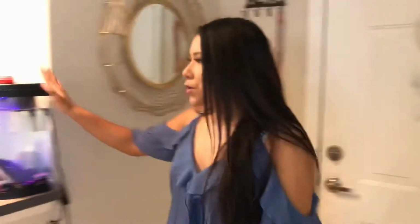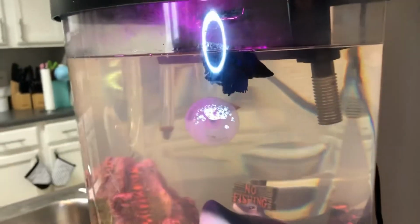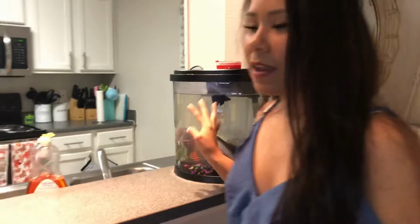This is my beautiful fish, Pegasus. Peggy. Peggy is like, I don't know, in his own little world. Oh look, he's saying hi. Hi Peggy, hi baby. He is my son. I love my baby so much.